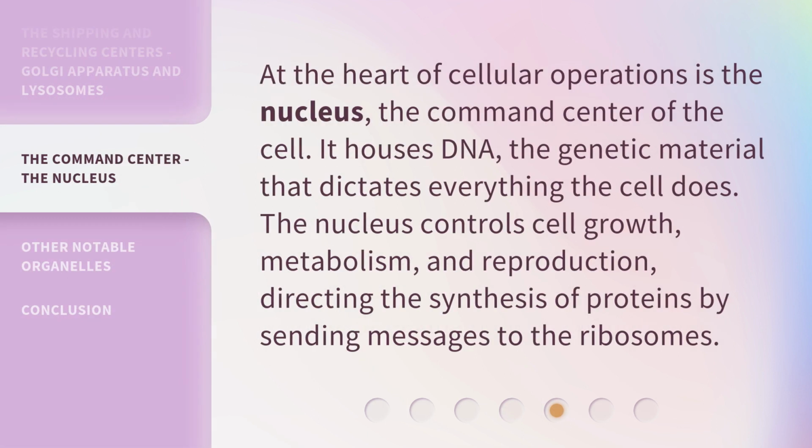At the heart of cellular operations is the nucleus, the command center of the cell. It houses DNA, the genetic material that dictates everything the cell does. The nucleus controls cell growth, metabolism, and reproduction, directing the synthesis of proteins by sending messages to the ribosomes.